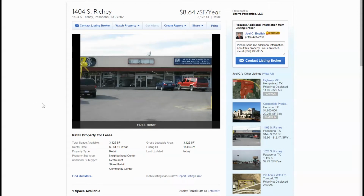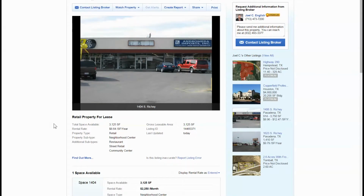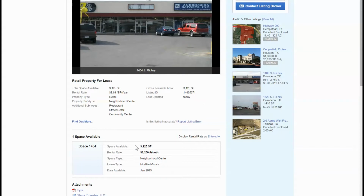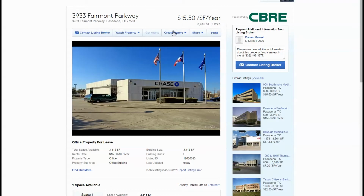Another retail spot here is $8.64 per square foot per year. And this is at 1404 South Ritchie. Another modified gross lease. Not really impressed with it, but the rent is low enough here to where if the build out is done, where there's not much to do, this is something that I would take a look at for an office use, just because the price point is low enough to where you get the visibility, and some people benefit from that first floor access. So the rental rate here is attractive enough to where I would take a look at this property.